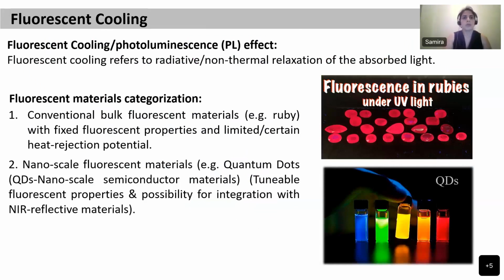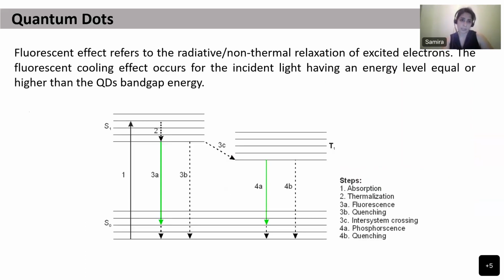So the fluorescence cooling effect I just mentioned, with conventional materials, the very first research was performed with Ruby, and they achieved up to 5 or 6 degrees lower than the equivalent non-fluorescent materials. And with the quantum dots, which I will present later, there is a possibility of adjusting their fluorescent properties, which I will explain in more detail.